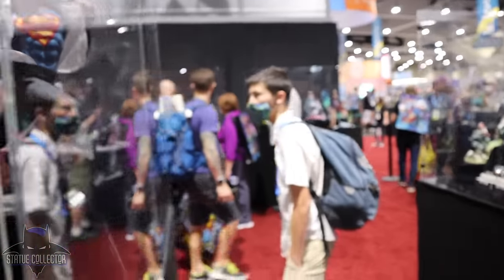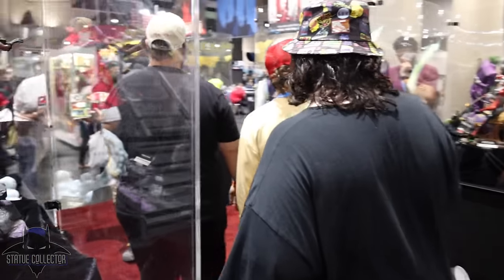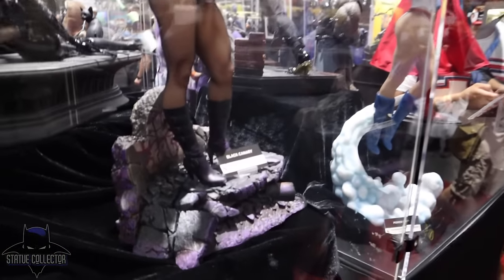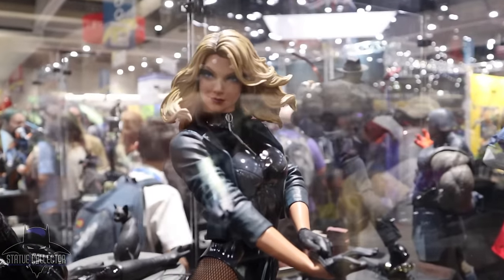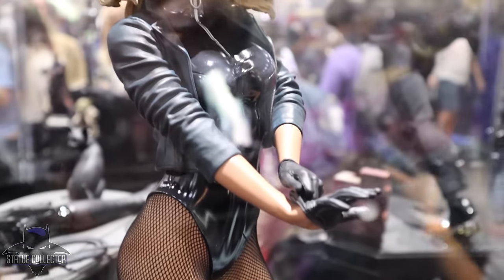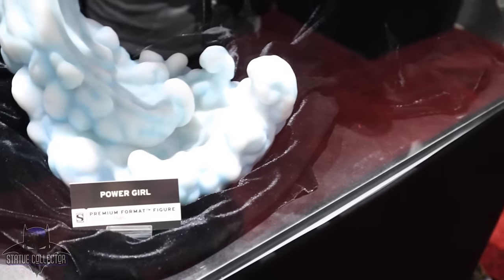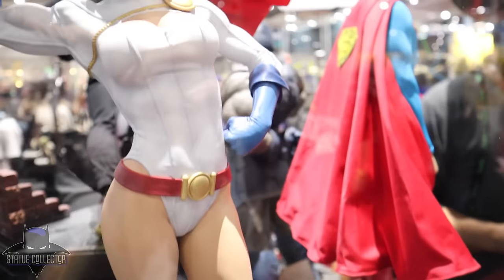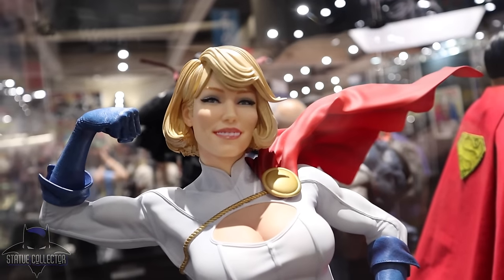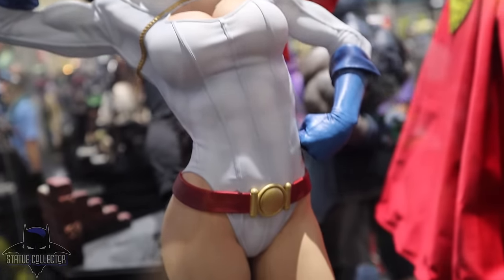Again, Superman looks great. Come around the corner here, and we'll, of course, see a couple more. Black Canary, of course. Jeff has her. Beautiful piece. It's always awesome to see these in person. And of course, Power Girl as well. Power Girl is currently shipping at Sideshow as we speak. Looks really good. Really, really awesome.